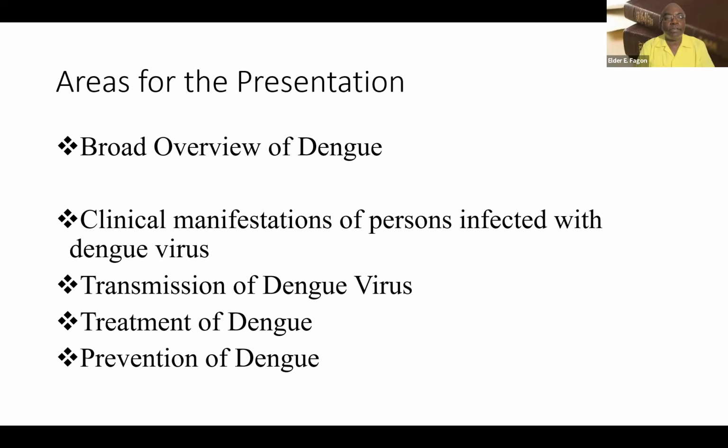All right, so we have some areas of the presentation that we're going to look at. We're going to give a broad overview of dengue. We're looking at the clinical manifestation of persons infected with dengue virus. And when we talk about clinical manifestation, we're talking about the signs and the symptoms that people show when they become infected with the dengue virus. We're looking at transmission of the virus, treatment of dengue, and the prevention of dengue.